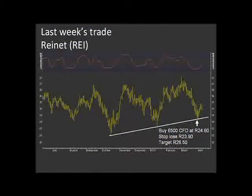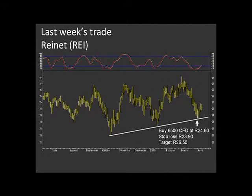We have begun to see the price of British American Tobacco moving up, and I'd expect to see Reinet do the same. So we went along and we bought last week, we bought 6,500 CFDs for our portfolio at 24.60 Rand. We got a great price there actually. We got fairly near the turning point at the bottom.